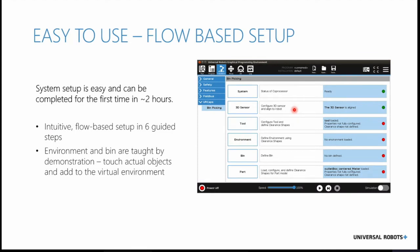You are given a tool to attach to the end arm of the robot and put that into 8 or 10 different positions underneath the sensor. Pretty easy step-by-step process. And once that's calibrated and configured, you'll get a green light. It'll give you a score, so you know if you're doing well. If it's maybe not as high as you think it should, you go through it again, get a new score until you're satisfied. The next step is the tooling.